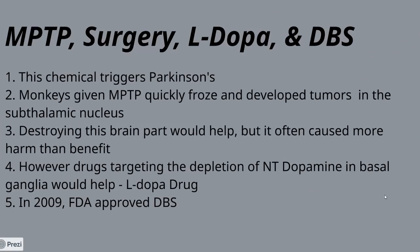So MPTP is a chemical that triggers Parkinson's. Scientists gave MPTP to monkeys and saw that those monkeys quickly froze and developed tumors in the subthalamic nucleus, which is part of the basal ganglia, a system of parts of the brain which are very much involved in Parkinson's disorder. So the scientists figured out that maybe destroying this brain part would help. However, whenever we destroy a brain part or take a brain part out, there are always side effects. And in this case, it caused more harm than benefit.